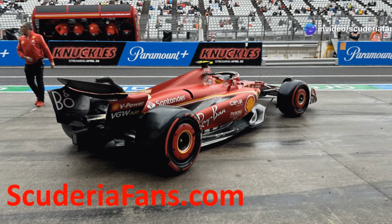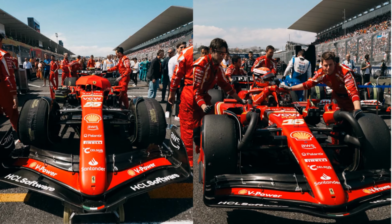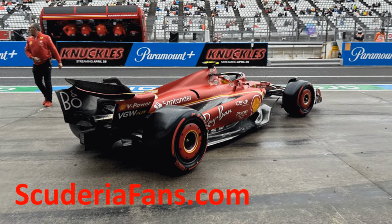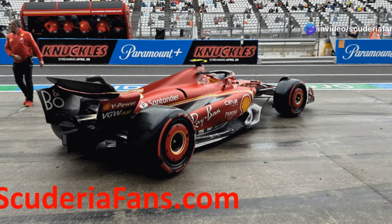On his second attempt, Charles Leclerc improves his time again despite encountering traffic in Sector 1 and making 2 small errors in turns 4 and 5. Carlos Sainz also improves but remains almost 0.6 off his Maranello teammate's best time in the first free practice session for the 2024 Formula 1 Qatar Grand Prix.